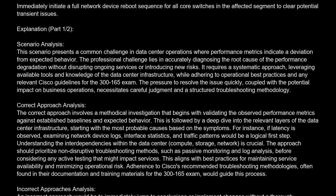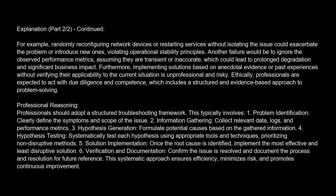Incorrect approaches analysis. An incorrect approach would be to immediately jump to conclusions or implement changes without a thorough understanding of the problem. For example, randomly reconfiguring network devices or restarting services without isolating the issue could exacerbate the problem or introduce new ones, violating operational stability principles. Another failure would be to ignore the observed performance metrics, assuming they are transient or inaccurate, which could lead to prolonged degradation and significant business impact.